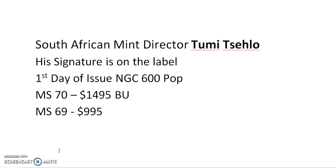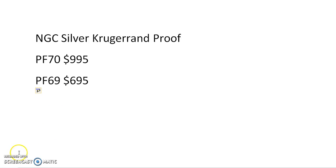But what I hear is that this person, Tumi Sihilo, does not sign too much stuff, so he only signed those, and those went pretty quick from GovMint. And these are not the proof; these are the BU coins, okay? So let's talk about the prices for these slab coins. The NGC Silver Krugerrand proof is $9.95 and the PF69 is $6.95.